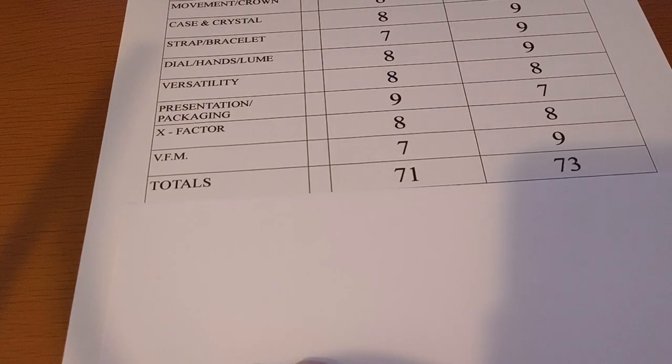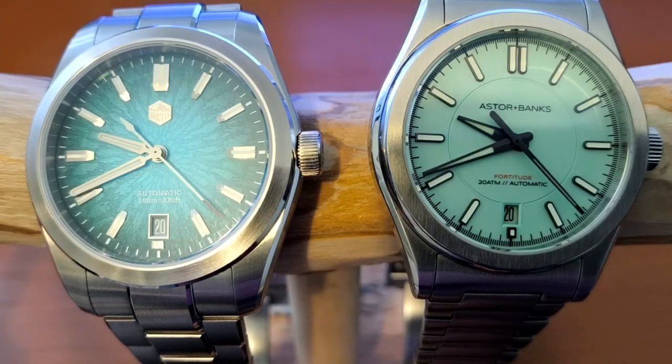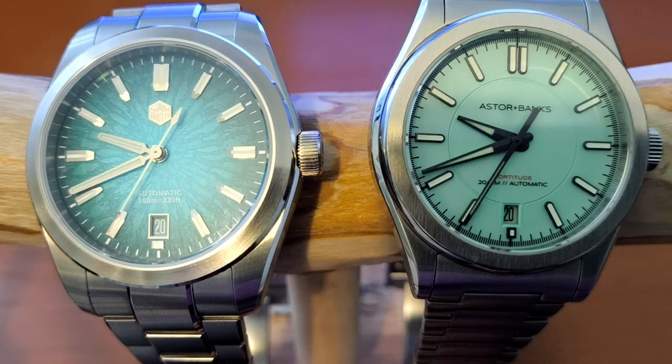So at the end of the day, the Astor+Banks Fortitude gets 71 out of 90, and the San Martin SN0144 gets a 73. I don't know about you, and I look forward to reading your comments below, but I'm starting to re-evaluate watches. Some time ago I realised established high street brands are overpriced and underspec compared to micro brands. Now I'm starting to think micro brands are overpriced and underspec compared to Chinese factory brands.